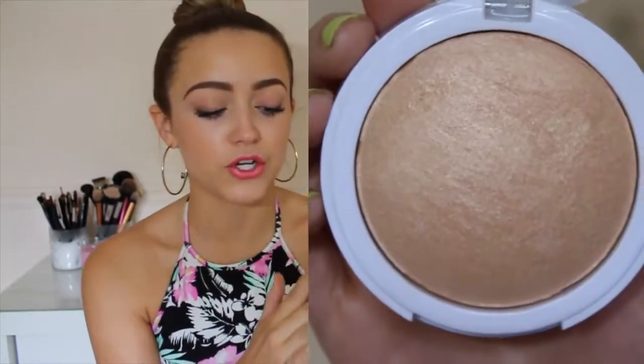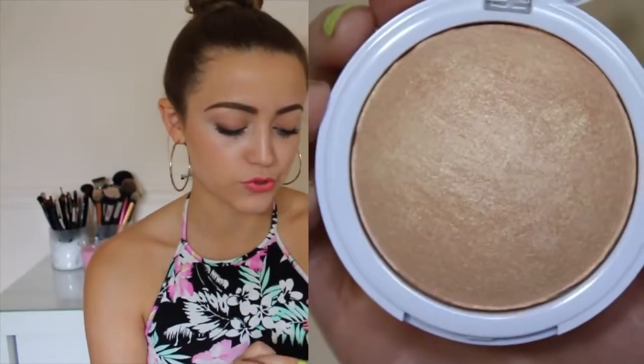It's a very soft, warm champagne kind of gold, and it looks so pretty on the skin. What I love about this bronzer is because it's baked, it is so finely milled that there are no chunks, no glitters, no streakiness.